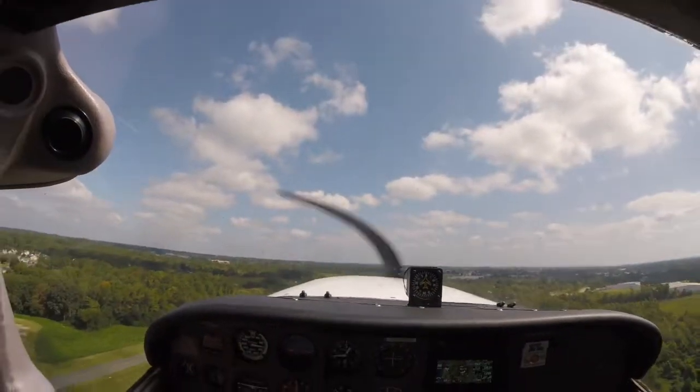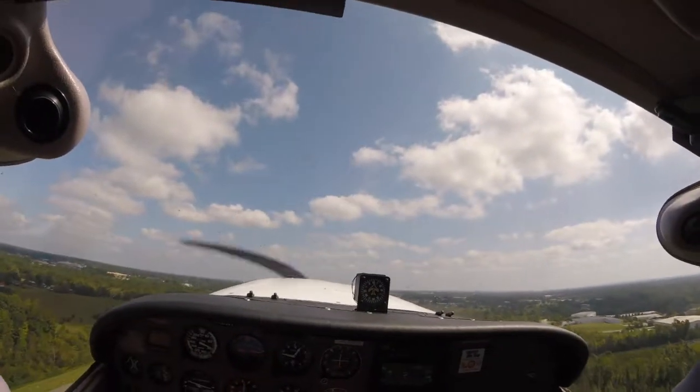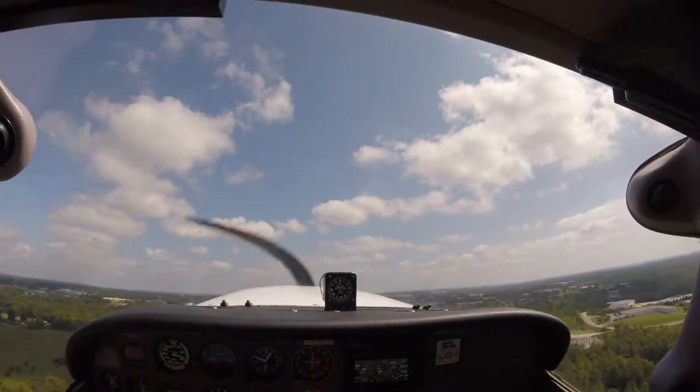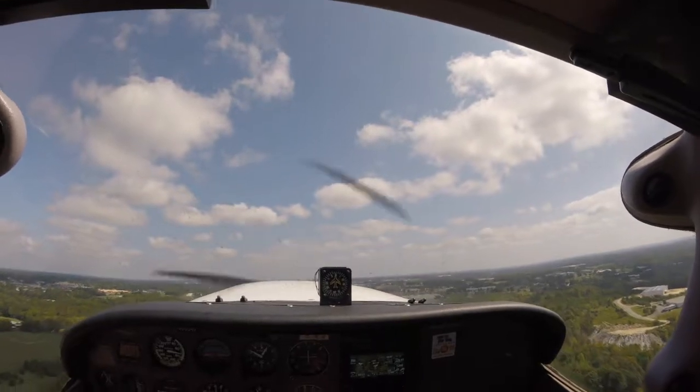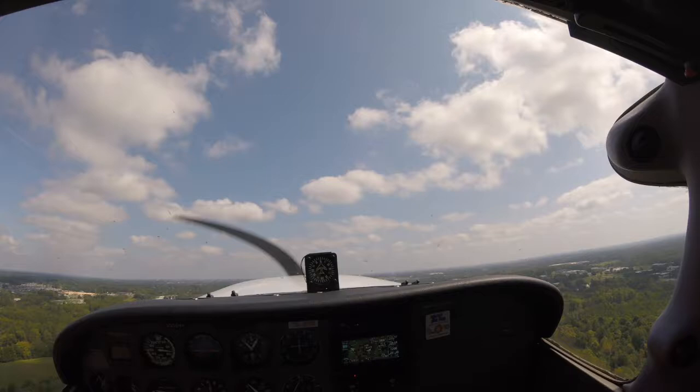Traffic, Bonanza 1 Bravo Bravo, 2 miles south. We'll be crossing overhead, midfield to enter downwind runway 6. We have departing Cessna in sight, Burlington. All right, so that other traffic that's crossing has got us in sight.